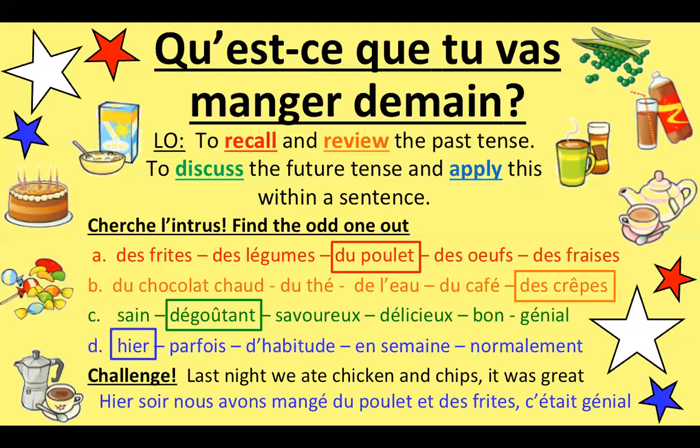So nous avons mangé, we ate. If we want to say I ate, it's J apostrophe AI, okay, and then manger spelt exactly how it is on that screen. Okay, if we're saying he or she ate, it would be il, I-L, or elle, E-L-L-E, and then a, and then manger spelt exactly the same as it is on the screen as well. So that's talking about eating things in the past tense.